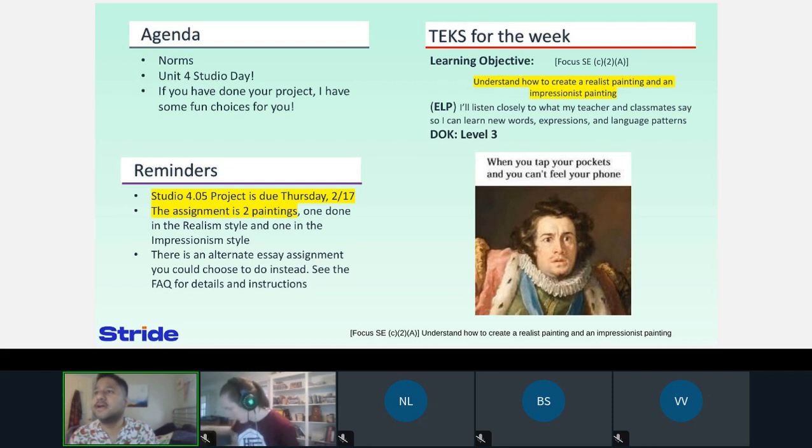All right, TEKS: understand how to create a realist painting and an impressionist painting. I'll listen closely to what my teacher and classmates say so I can learn new words, expressions, and language patterns.